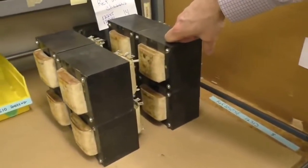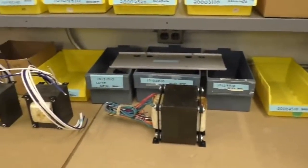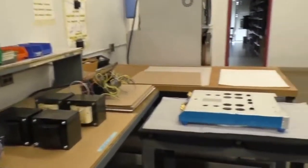That's another item that's typically proprietary per product. Yep. So there's not a lot of sharing of transformers. We stock a lot of different transformers because each product has its own specific requirements.